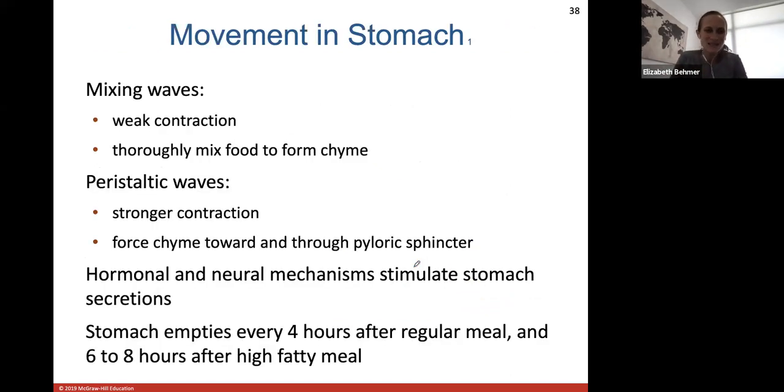Movement in the stomach: mixing waves are weak contractions, which thoroughly mix the food to form chyme. We have peristaltic waves, which are stronger contractions, and they will force chyme toward and through the pyloric sphincter. You'll have hormonal and neural mechanisms that stimulate stomach secretions.